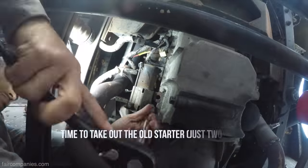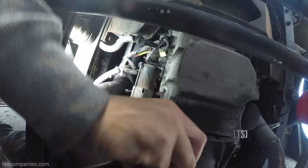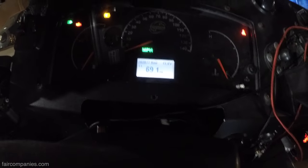I had to change the radiator, which is expected after 270,000 miles. I changed the alternator myself. Spark plugs. I hope this is it. I changed the starter myself. Get lights. O2 sensors, various things, but nothing crazy. Let's try it.